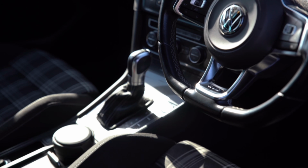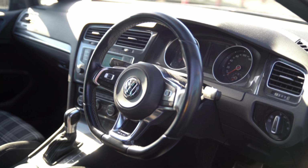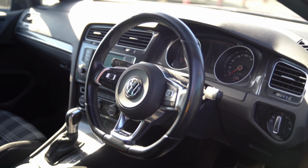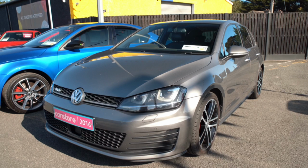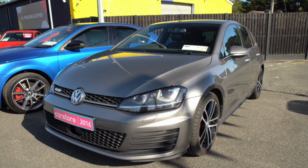The interior of the Golf GTD is very similar to the Golf R and the GTI. It's quite hard to tell them apart by just looking at the interior without looking at the bottom of the steering wheel to tell you what it is. Still, the GTD offers the best fuel economy in the group, and you're going to have the best time in that kind of car.